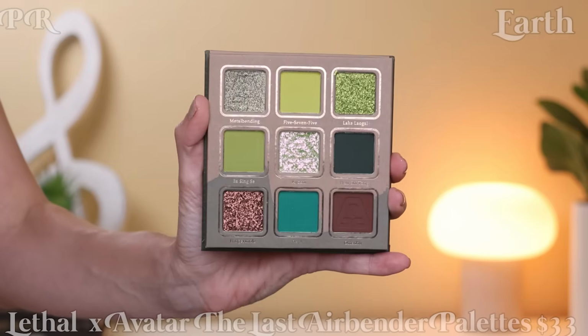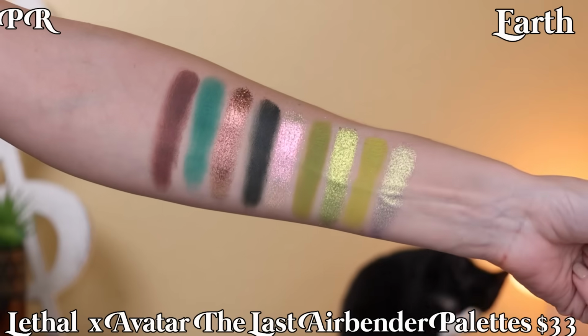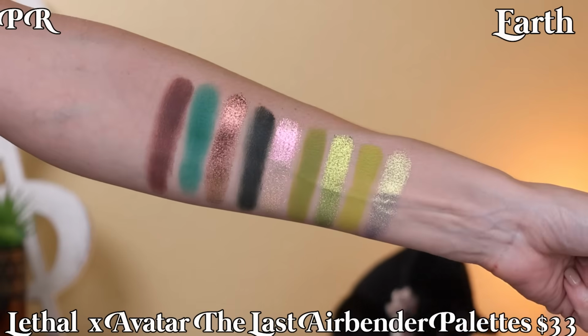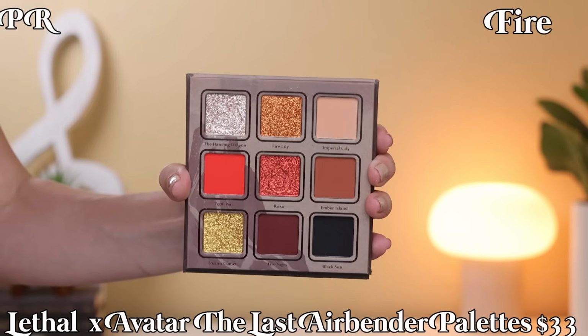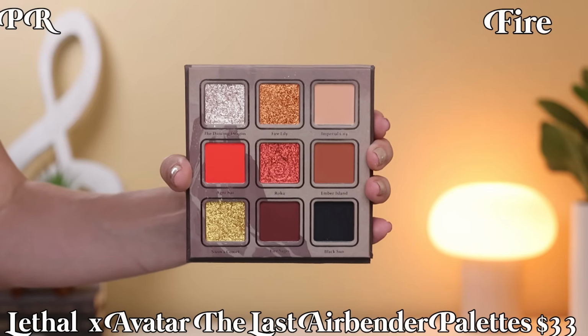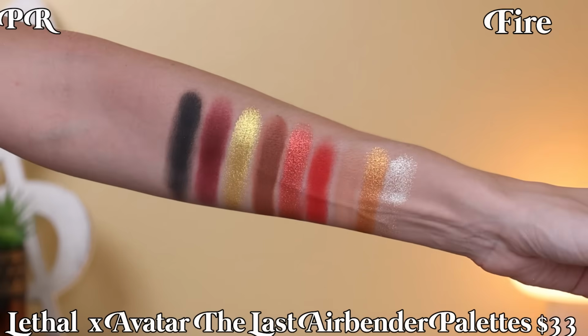These palettes are so good, so good. We've got 4 different versions. We have a green palette. This is called Earth, a monochromatic green palette that does have a couple of pops of brown. The mattes in these palettes are extremely pigmented. I had tried a couple of palettes prior to this release from the brand, and I was definitely impressed with how they stepped up their formula. I definitely think the formula improved with this release.